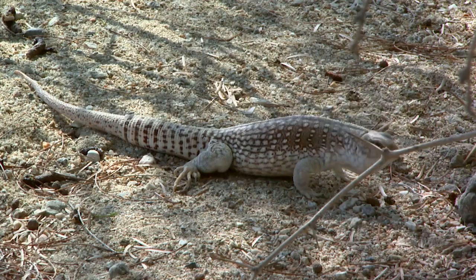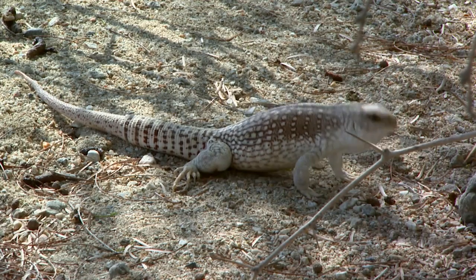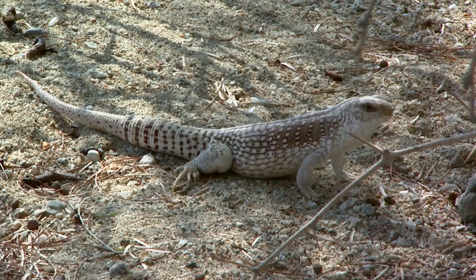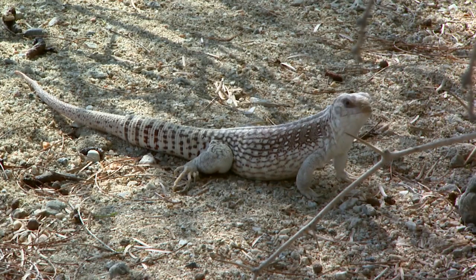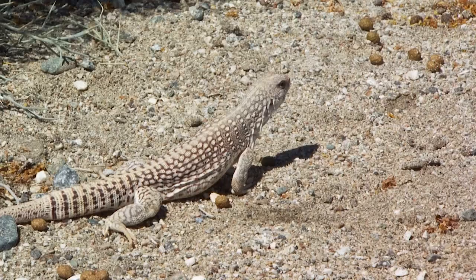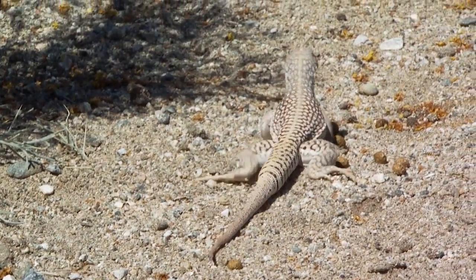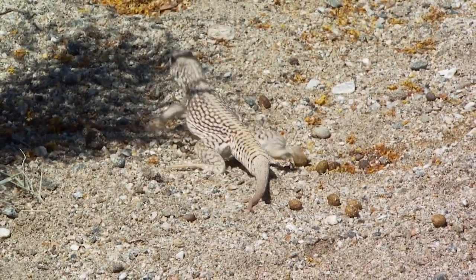One of the things you're commonly going to see when you see a desert iguana when you're out hiking is the push-up behavior. And this push-up behavior is done in order to establish territory. So when there's two males in the same territory, they're going to start doing push-ups. And hopefully the stronger one, if that's his territory, he's got the bigger muscles, so his push-ups are going to intimidate the other guy so much that he's going to run out of there.